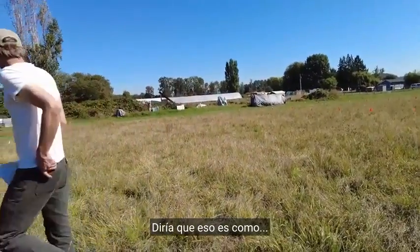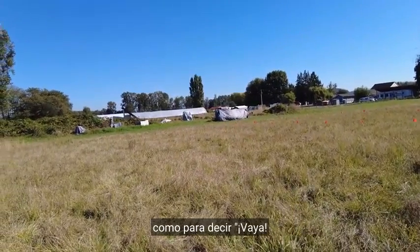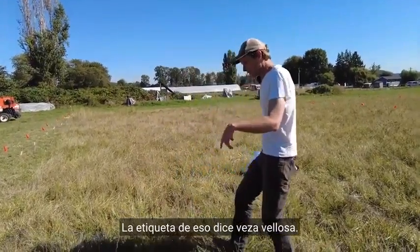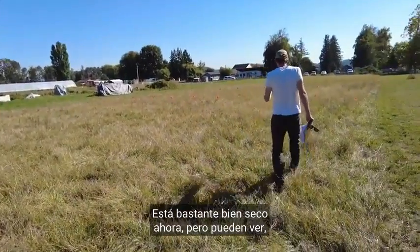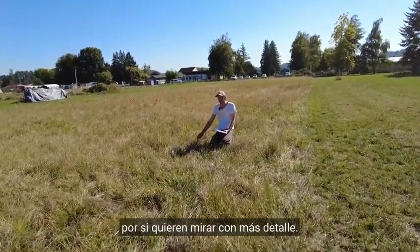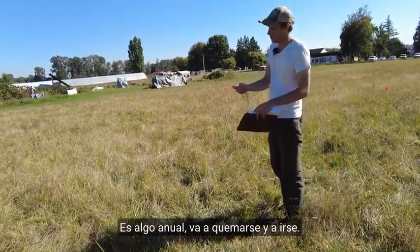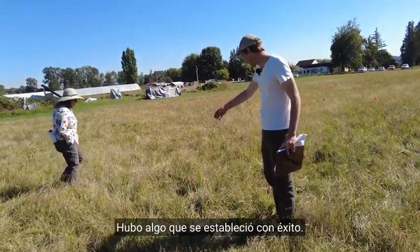So I will say none of you are probably going to be knocked over with, wow, this is really obvious. I was, frankly, very excited in the spring when we came down here and saw some of the successful establishment. So that's labeled spring hairy vetch. It's pretty well dried up now, but you're welcome to wander around out here if you want, get a closer look. Here is one of those hairy vetch plants that survived, and here's one that's just all dried up. It's an annual, so it's just going to burn up and go. So there was some establishment of that successfully.